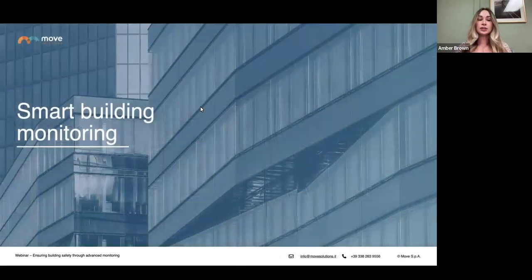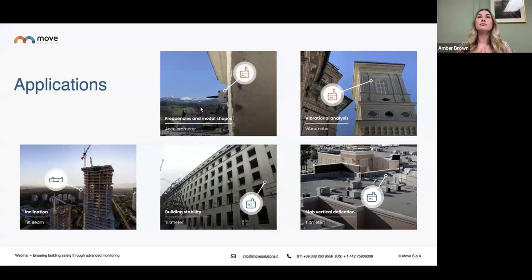To get into the actual building monitoring, looking at smart building monitoring and what we can actually do with it, because buildings are complex, and depending on the building that you're managing or owning, and where you're at in the world, there are different problems and different reasons why you might want to or need to monitor your asset. Something nice about the system is that, depending on your needs, we can have a custom application and system depending on the sensors that you use to solve the problems that you have.